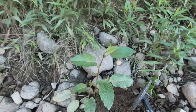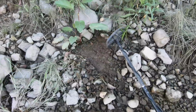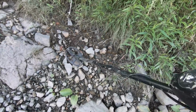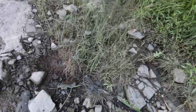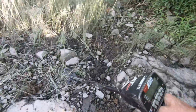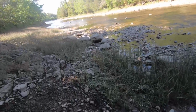Alright, I'm going to put you away for a bit until I find something, or at least get a really sweet signal. We'll check here real quick. Let's just check over here. So don't really need to hear all the iron in here because we know it's here. And there we go. See, we're following in his footsteps, so that's not good, is it? All right, I'm gonna turn you off for just a bit.